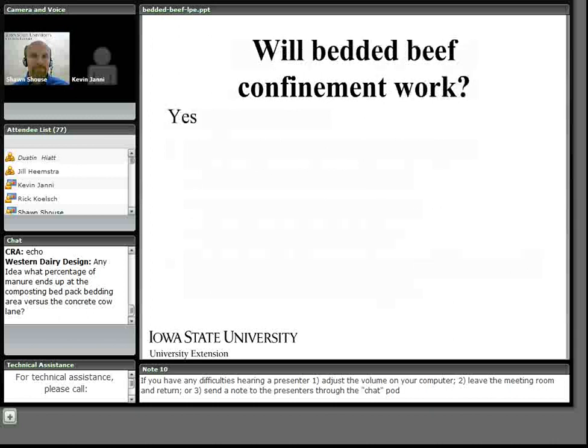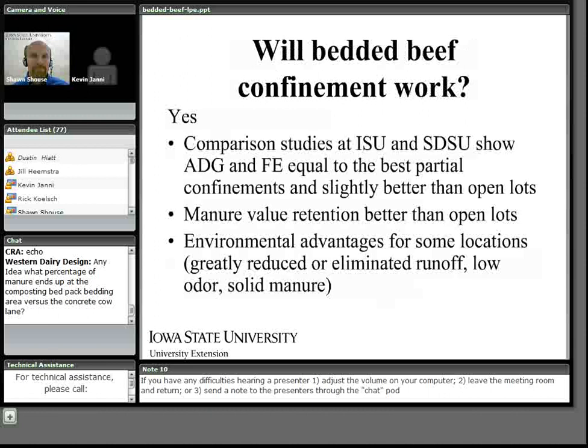So the question, will it work in bedded confinement? Clearly the answer is yes. Comparison studies here at our farm at ISU and at the Opportunities Farm at South Dakota State University both show that average daily gain and feed efficiency in the bedded buildings is equal to the best of the outside feedlots with partial confinement buildings. I think we'll probably beat an average open lot and will equal the performance of the best of the open lots. Manure value is better coming out of these bedded buildings than it is off of open lots, so you're maximizing your return back from that manure also.